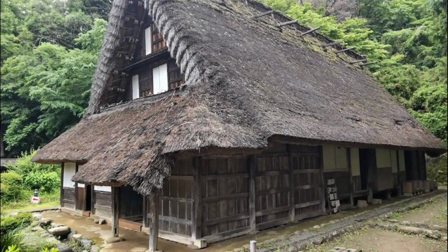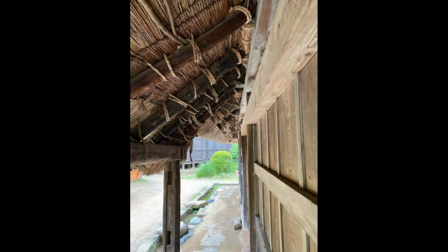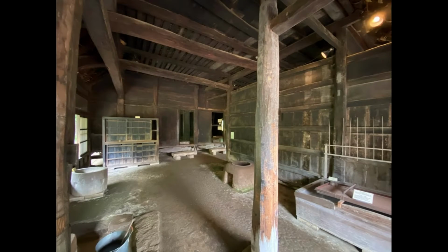The Emikai house is composed of 3 stories. The 2nd and 3rd floors were only used for sericulture. The family lived on the 1st floor, covered with wooden boards. 2 tatami mats were only in the sleeping room of the family head.